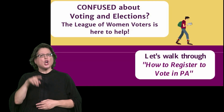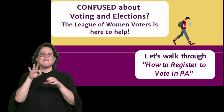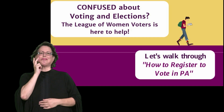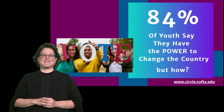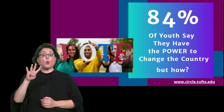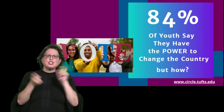Confused about voting and elections? The League of Women Voters is here to help. Let's walk through how to register to vote in Pennsylvania. 84% of youth say they have the power to change the country. But how?